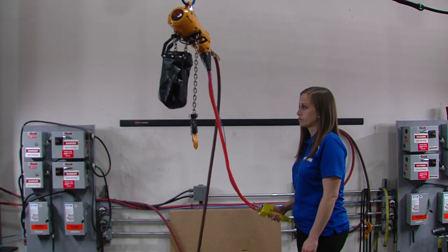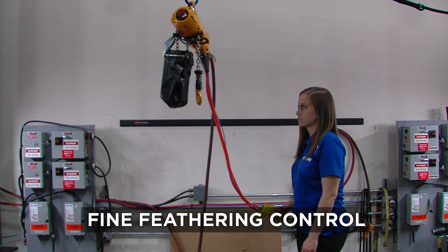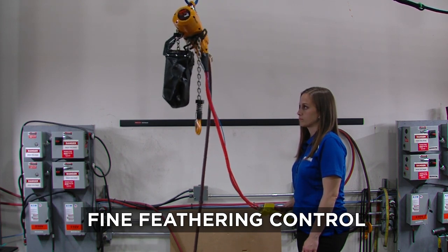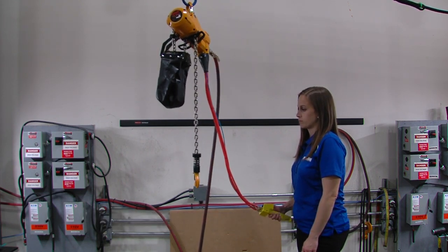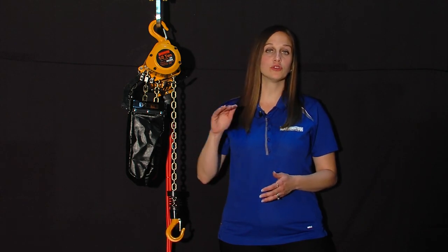One of the great features of this hoist is fine feathering control. So although you can go very fast, you can also throttle it down to control your load very precisely. We do this with pilot air and spring-loaded vanes. Other hoists on the market don't have this feature, and so you're either off or you're at full speed and there's no in between. Not being able to control the load precisely can make material handling very difficult.